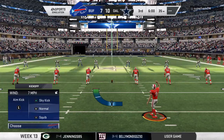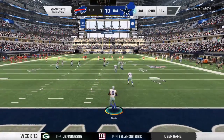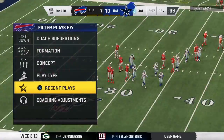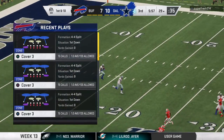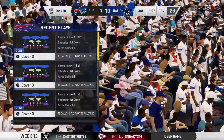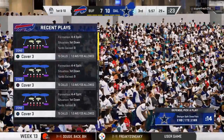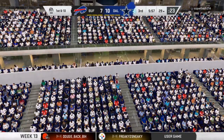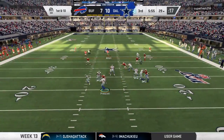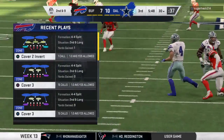A field goal separates these two teams as we come back for this 2nd half. This is fielded at the goal line. And a good return as he'll be stopped just shy of the 30-yard line. So Prescott of the Cowboys now with a 1st and 10, just shy of the 30. Prescott out to the flat. That's complete to his running back. They'll give him a yard on the play, and it'll make it a 2nd down.